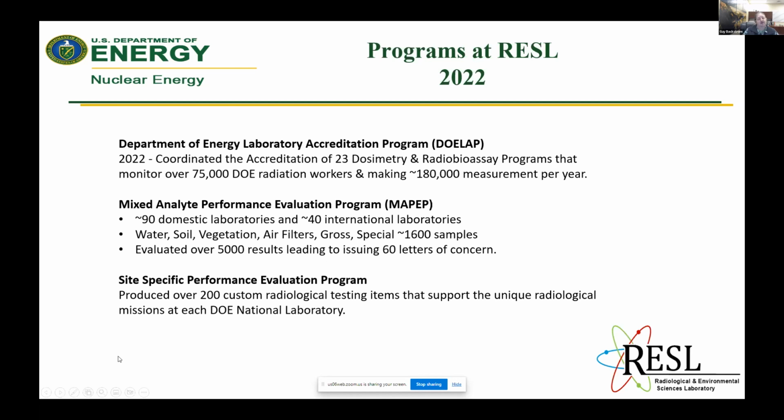We also have what we call a site-specific performance evaluation program. Mostly for our Department of Energy customers, but also other agencies, we will make custom-made radiological testing items to support those really unique radiological missions.